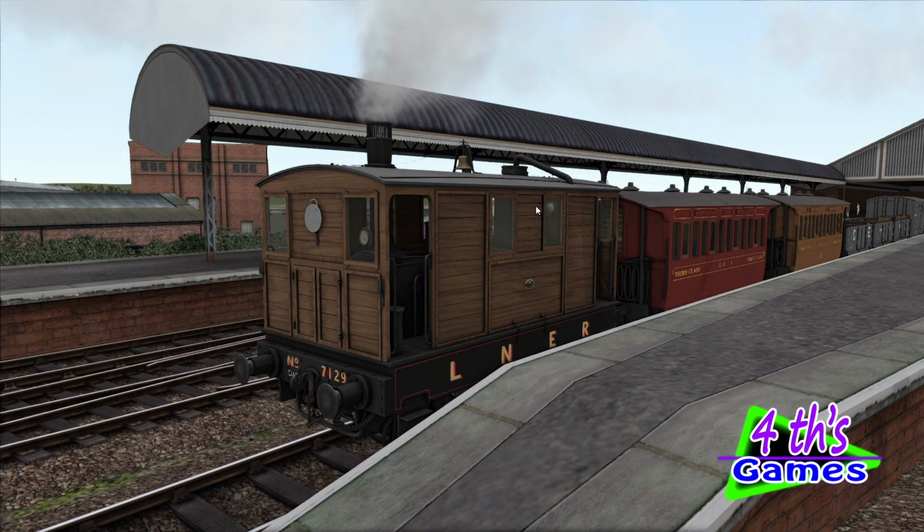So you get 21 pieces of rolling stock, and you get 7 liveries.